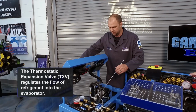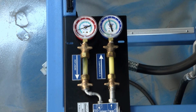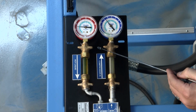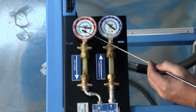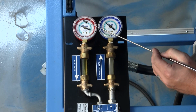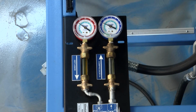So let me go ahead and crank it up, and let's watch these gauges. And just as I said, it's slowly starting to climb. The system's getting acclimated, and it's going to start going up. You can see the refrigerant flowing. This side's going up, and our low side is going down. Awesome. Why don't you shut it off?